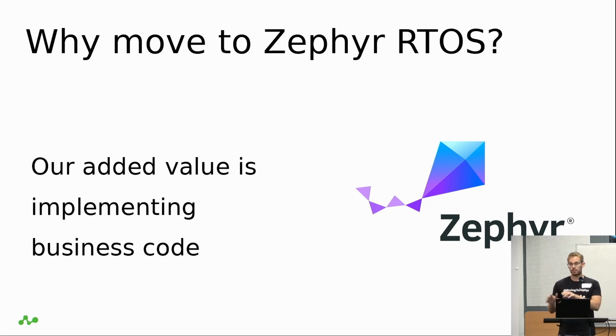Zephyr allows us to do that because we can reuse what the community developed. Like the previous speaker said, it's like configuring and taking the Legos and building up the application. In the end, we can focus on the business code, not specifically the drivers. Of course, if the drivers are not available, we write them.